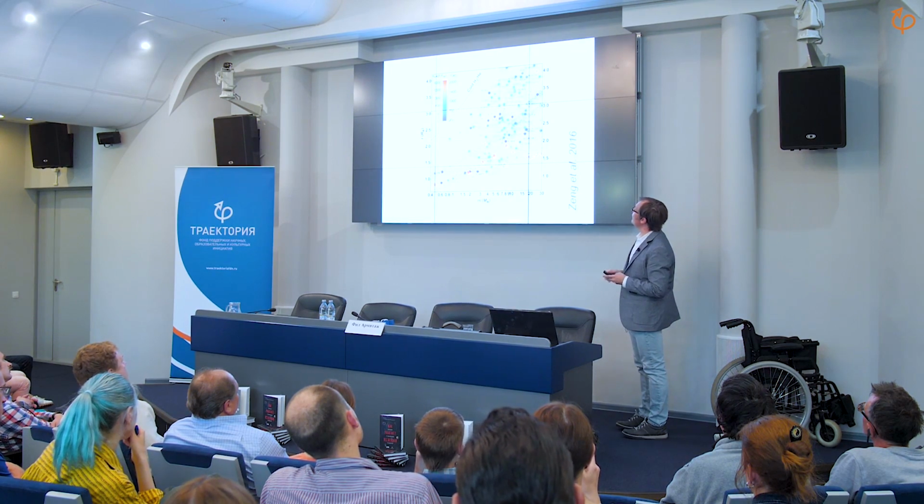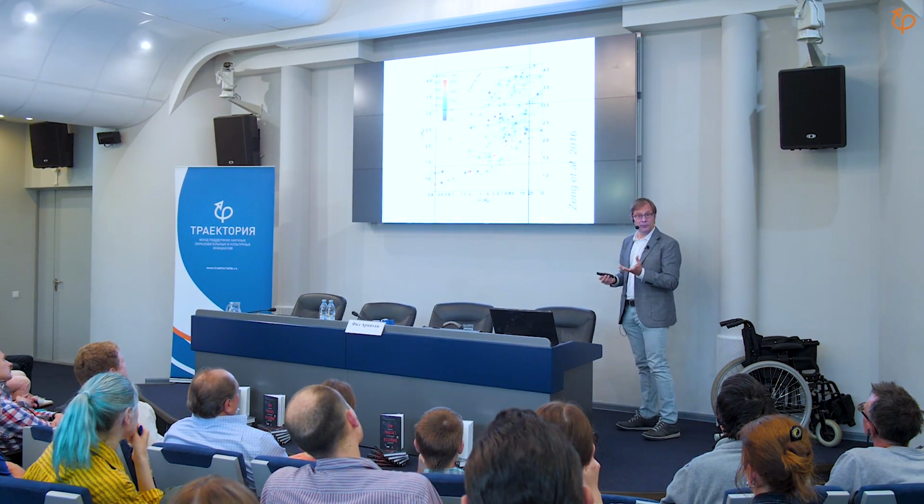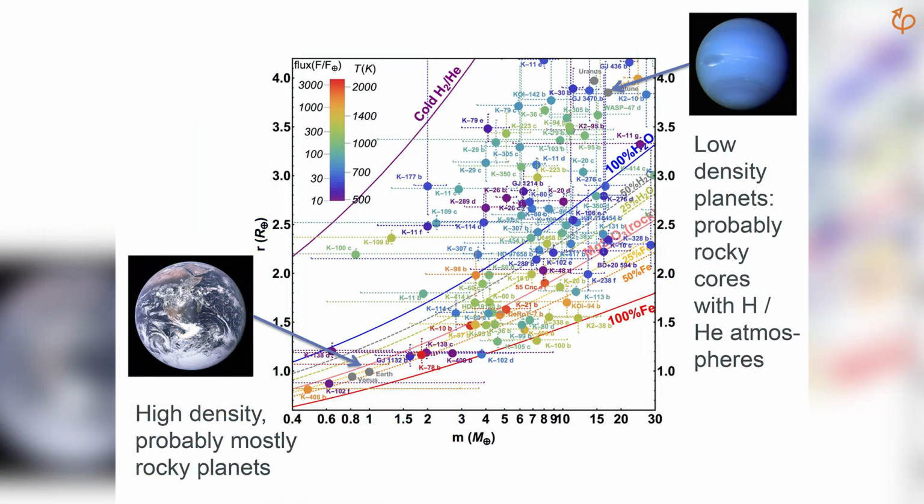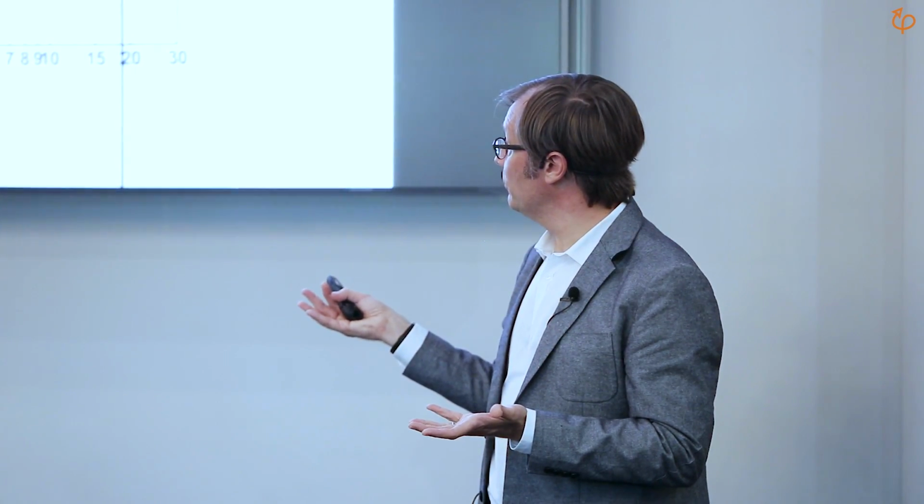And then on the upper right there, you may be able to see Uranus and Neptune as representatives of this sort of mass and radius of planet in the solar system. So there are some familiar objects, or potentially familiar objects, here on this diagram. So to the lower left, near where the Earth and Venus sit in this plot, you can see that there are some extrasolar planets.